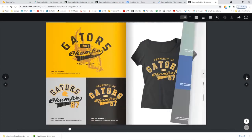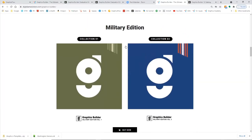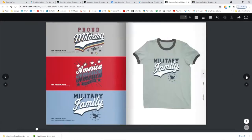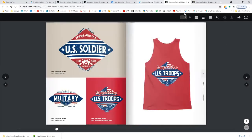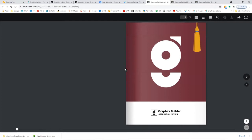So we said, maybe what we could do is a supplementary graphics builder that was military themed. We did that. People love that. That's blown up. That's been a huge, big deal. Military themed graphics builder. Awesome. And we actually did 2 of those, but we did the graduation edition as a part of the graphics builder theme, and it's a little bit different. What makes it different is that we're utilizing banners and signage as well as t-shirt design. So let me show you how that goes.